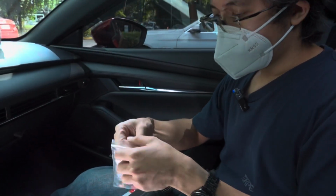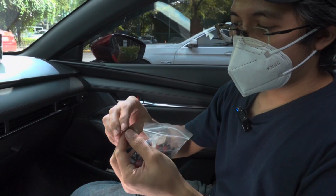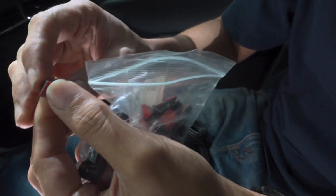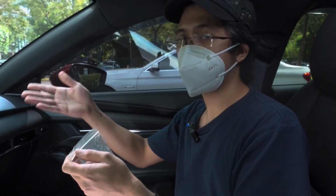This isn't included, pero we also got this one, it's like a mini clamp. So that's what we'll be doing right now. Attach namin to, tapos. Iwas kamote!